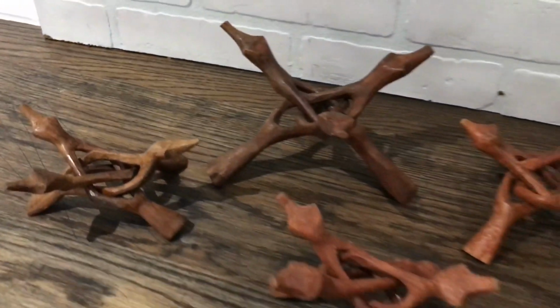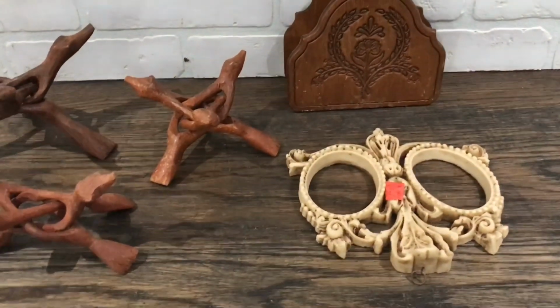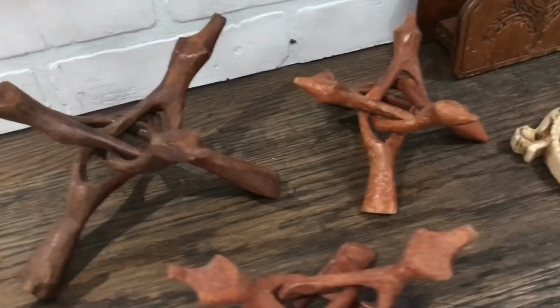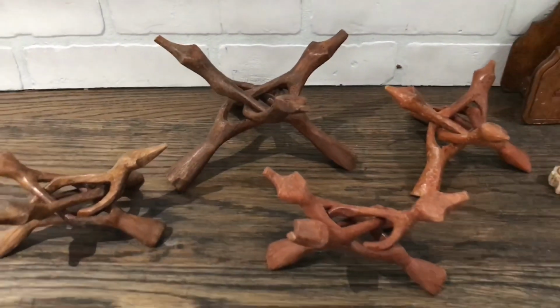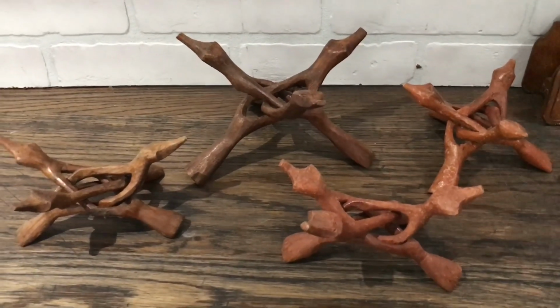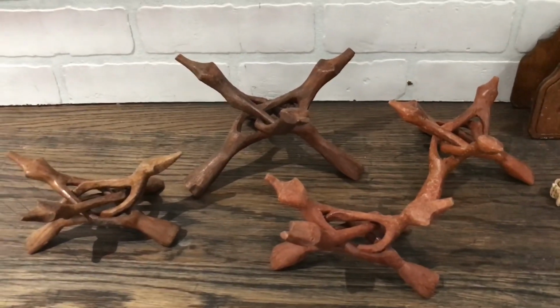Okay, so moving on to the next few pieces, I threw in a few cool little natural element style pieces that I'm going to go over really quick with you. Now, these 4 little hand carved wood things were actually in one bag for $1.99. So for $2, I got all 4 of these pieces. Now, these actually don't retail too crazy, but they are awesome.